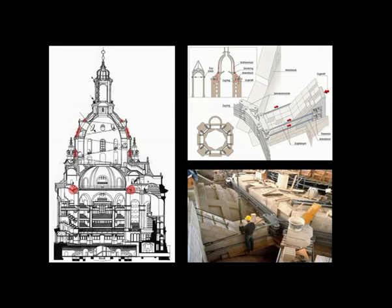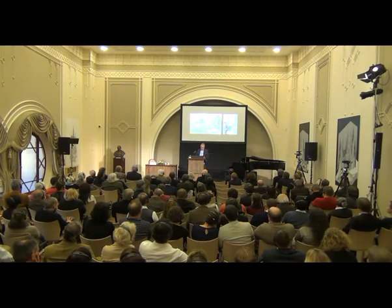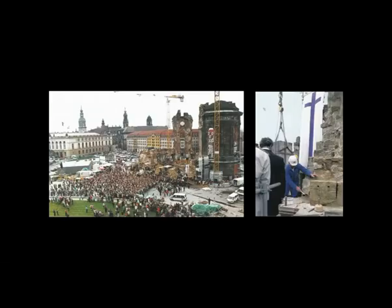During the reconstruction, the idea was to keep the building site open to the public as much as possible, to give people the necessary trust in the project. There was great public participation in the reconstruction.